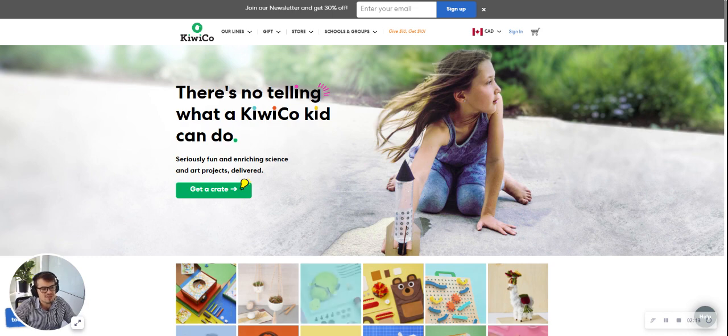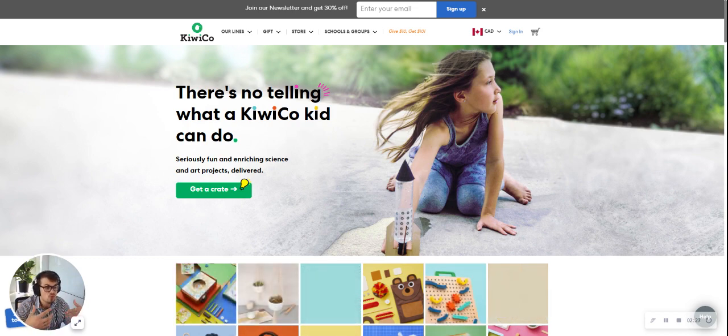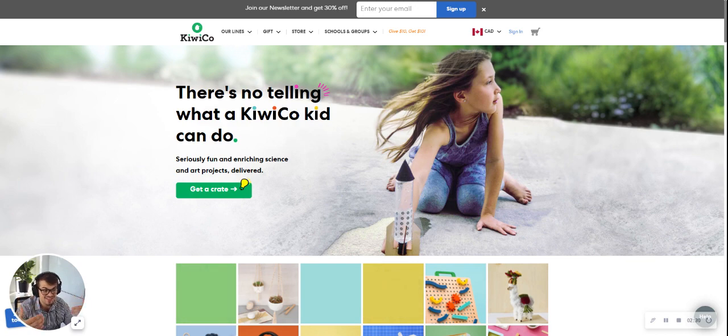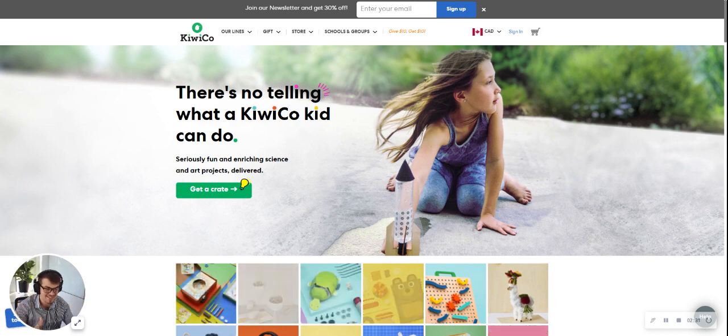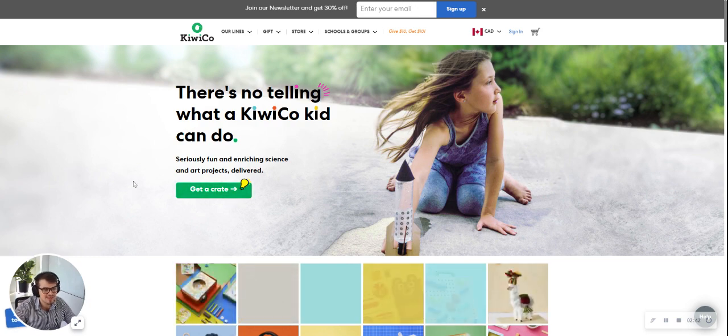And okay, well, what is it actually? And the subheader is seriously fun and enriching science and art projects delivered. So they are telling you right away, it's a delivered crate, and they're doing science and art. So basically, if you want your kids to have serious fun with either science or art, are they left brain or the right brain? We'll deliver it all, and your kids will love it. And then the call to action is get a crate. So you instantly know that it's a crate.